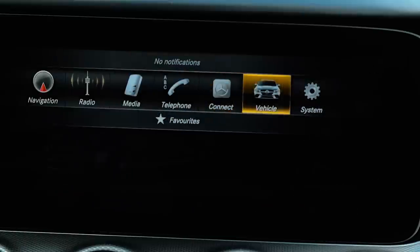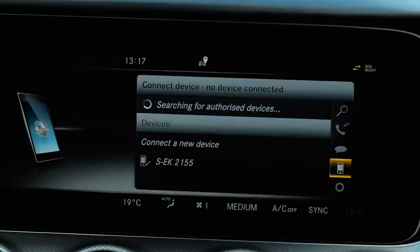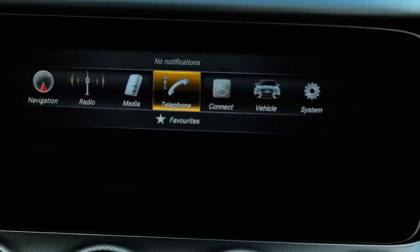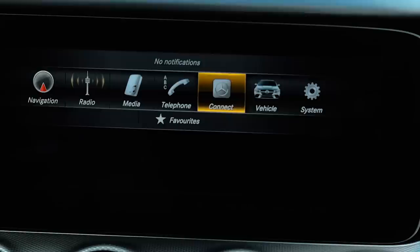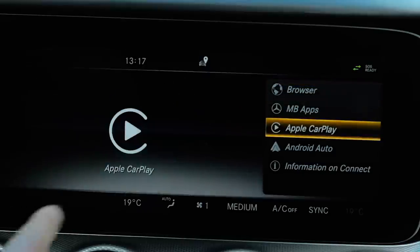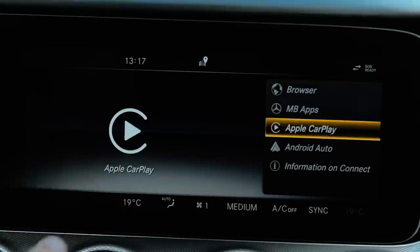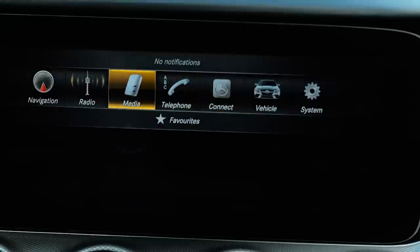This is the main menu where you can change some more settings. Phone, you can either connect via Bluetooth like this, or you can also use a cable. Apple CarPlay and Android Auto are also available here, for example Apple CarPlay. The only thing is, I would not really trust it 100%, because when I'm in Apple CarPlay mode, I cannot use the touchpad at the steering wheel, because the systems do not work together.